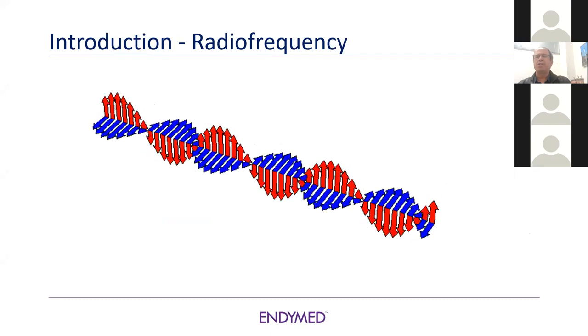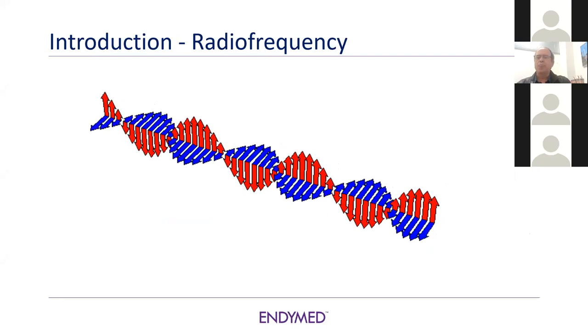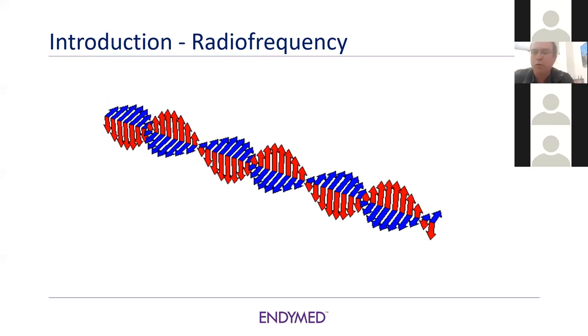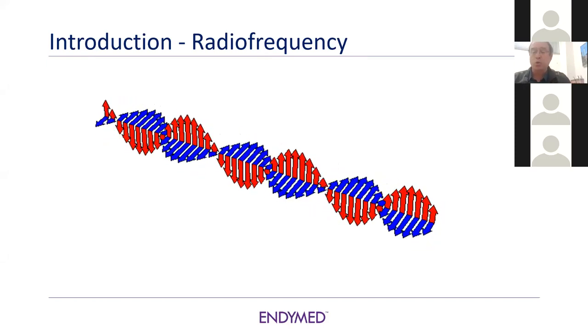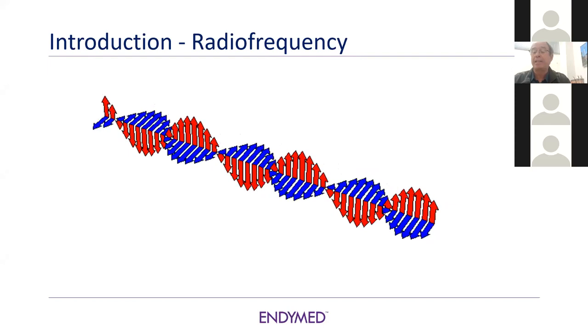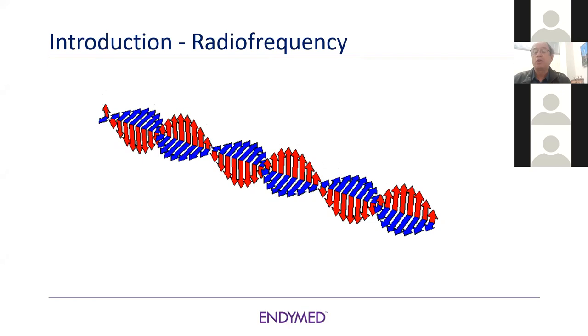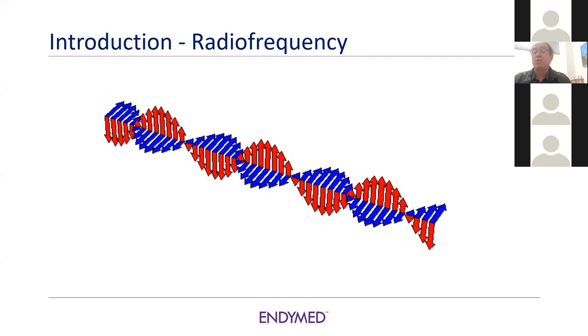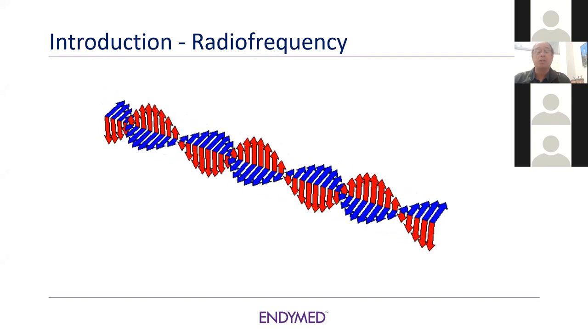So RF is the oscillation rate of an alternating electrical current or voltage, or of magnetic, electrical, and electromagnetic fields or mechanical systems, in the frequency range between 300 kilohertz and 300 gigahertz. RF propagates in the tissue in the form of electrical current between applied electrodes, and in the form of radiation at higher frequencies. Frequencies in the range of 200 kilohertz to 6 megahertz are the most common in medicine, but there are devices with frequencies up to 40 megahertz in the aesthetic market.